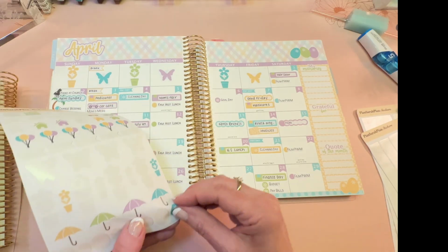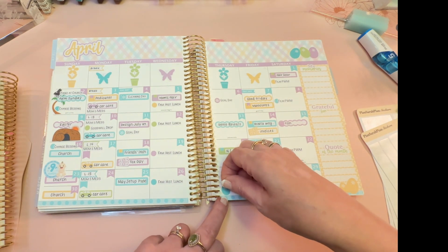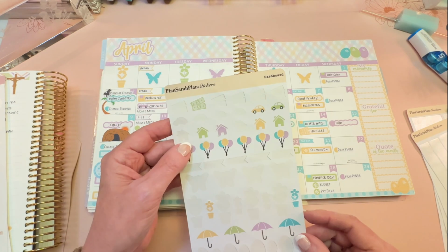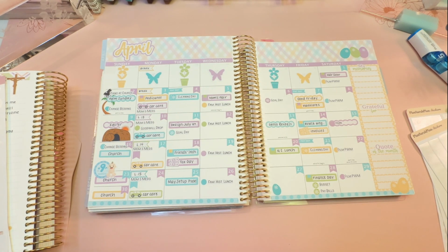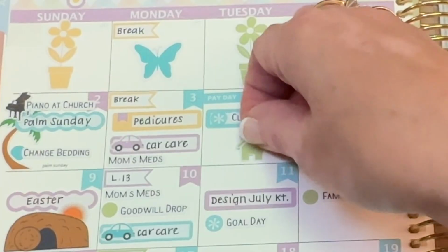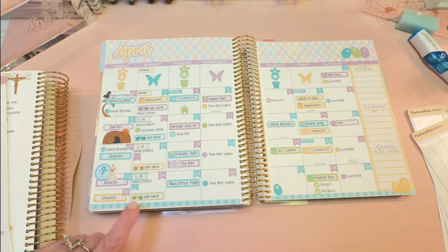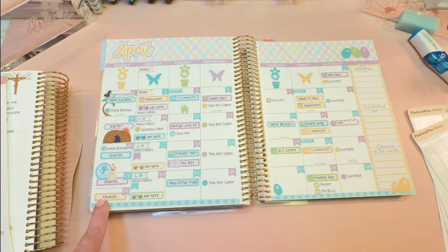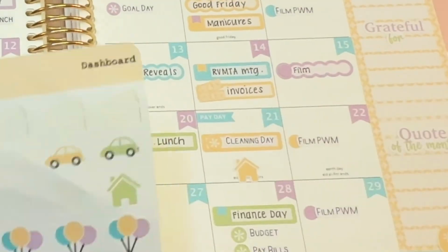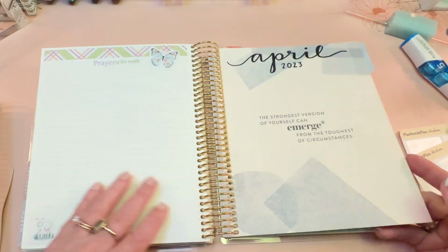There we go. And then here's a little turquoise looking one, and there's nothing going on, at least right now. Didn't use any of my balloons. Maybe I will at some point, but I think we're good right now. Well, you know what? Let's use a little bit more. Hang on. I'm thinking as I go. This is a cleaning day, so we'll put the little house there. And I'd use the little cars on all of my car care days. Here's a cleaning day, so let's put a house there. Okay, so I think we're good, and I will probably clean anyway on the days that are not cleaning days.